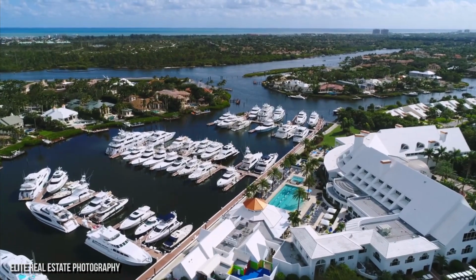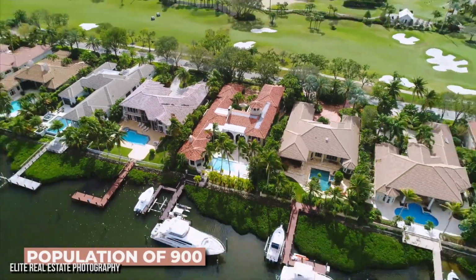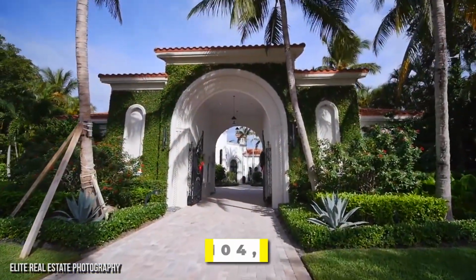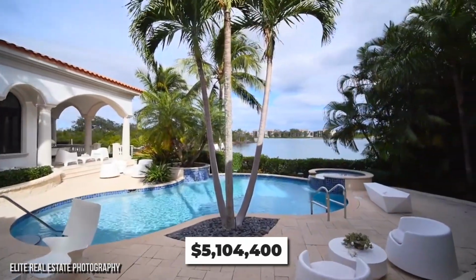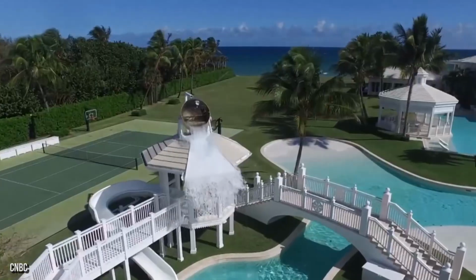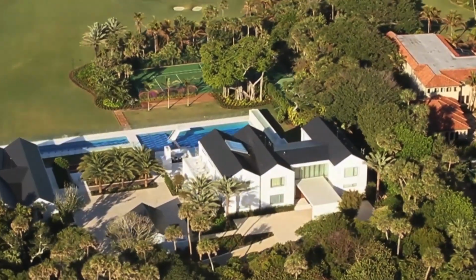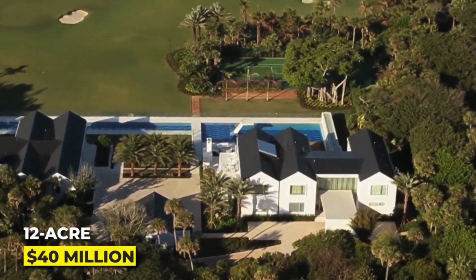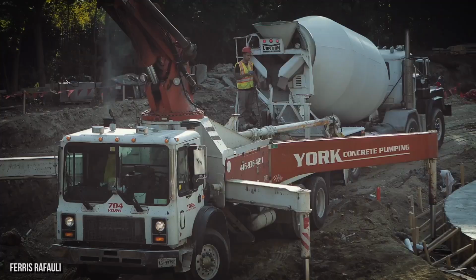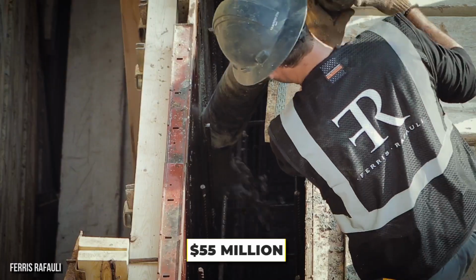The ultra-exclusive Jupiter Island has a population of around 900, with a median home value of $5,104,400. That's more than Malibu. And yes, that does include Celine Dion's water slide house. Anyway, after scooping up the 12-acre oceanfront property in 2006 for $40 million, Tiger built his mansion from scratch, spending a staggering $55 million all up.